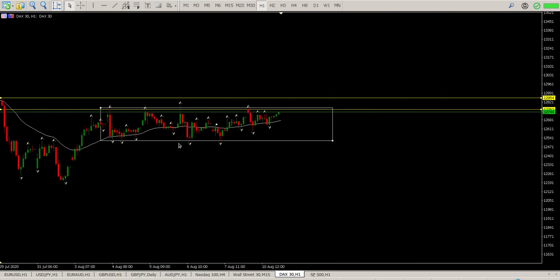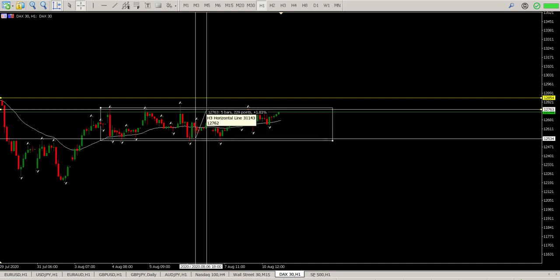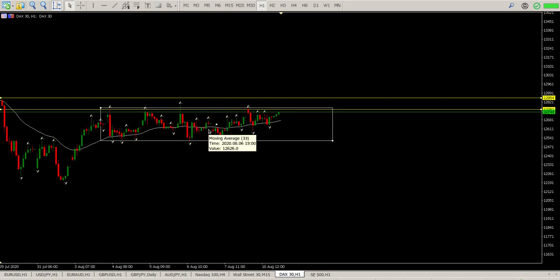It's either trade the range in the DAX, and you can make money trading a range in the DAX. There's 200 odd points, which is fairly decent for the DAX. But I think for bigger trades, the Dow Jones or the S&P is going to offer a bit more value and less stress, if I can put it that way.